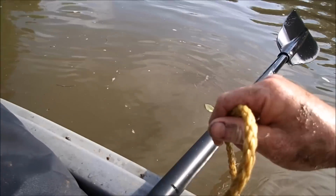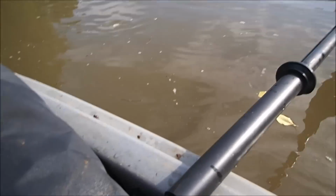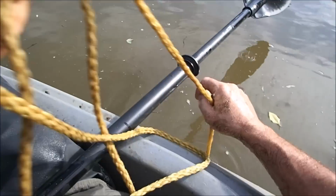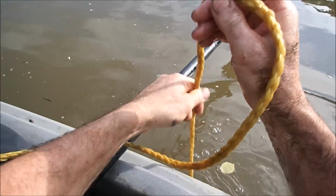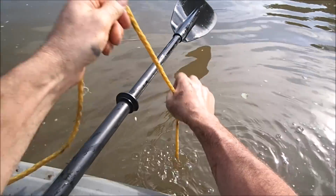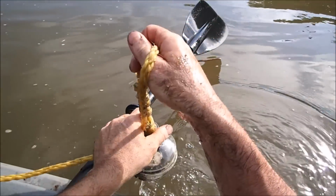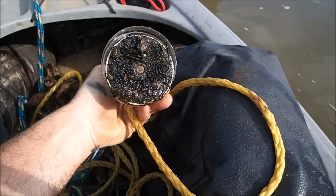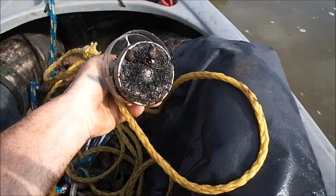Oh well, let's pull the magnet up and clean it off real quick. Make sure there's not a bunch of rust and iron on it. That's not too bad. I got some fish hooks. I'm gonna have to be really careful out here. All right, let's try it again.